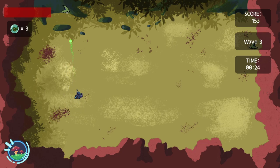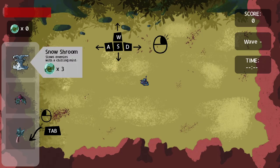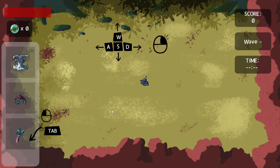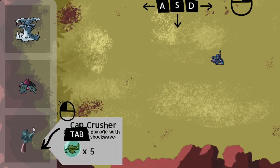When we destroy these PNGs, these monsters drop leaves. At wave 4, there are giant beetles that spawn, and I got to round 8. And then I realized I wasn't recording. But then I realized that I could do special moves, meaning the leaves actually do something. And these three abilities are Snow Shroom, Fungal Flinger, and Cap Crusher.